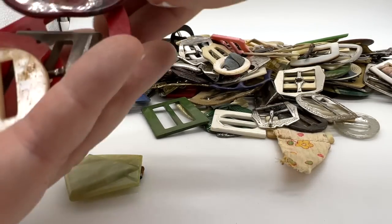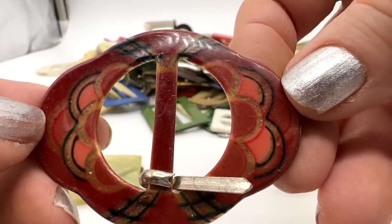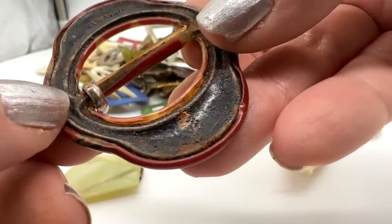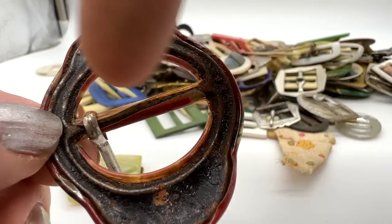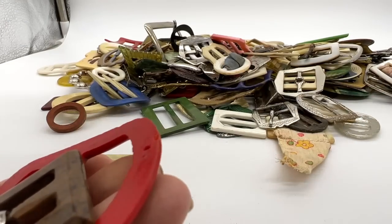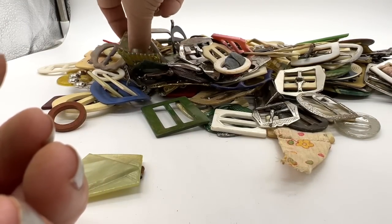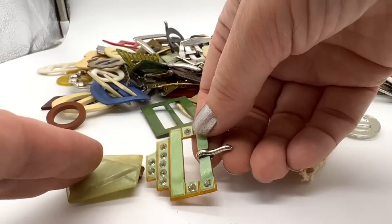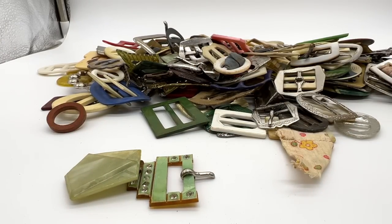Oh yeah, look at this one. This was on the top before. Whoa, that one rocks. Germany. Cool. So this part underneath is very light metal, and then this top part is celluloid. Very cool. Oh, I see one with rhinestones. Whoa, that's nice. Okay, so I think that's a two-parter too.